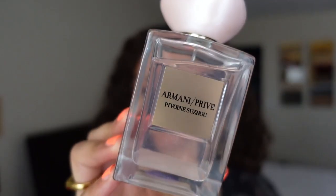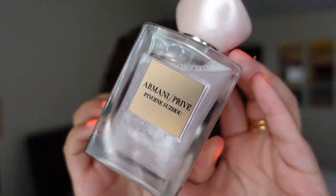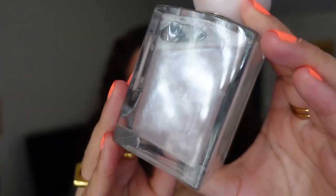Right, another one that I have been enjoying and I was super excited to wear this spring is Armani Privé Pivoine Suzhou, and I love the bottle. Let me shake it for you guys so you can see. This one is one of those that has like, oh, look at that glitter, but it's not that tacky glitter. On the skin it looks amazing.